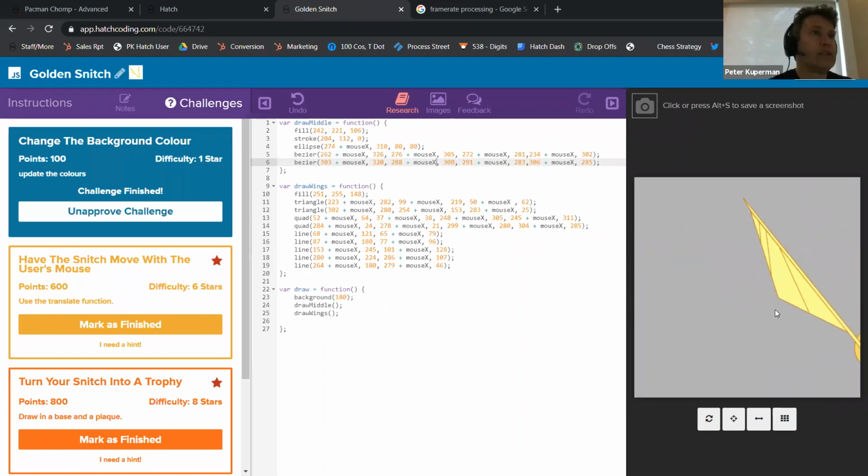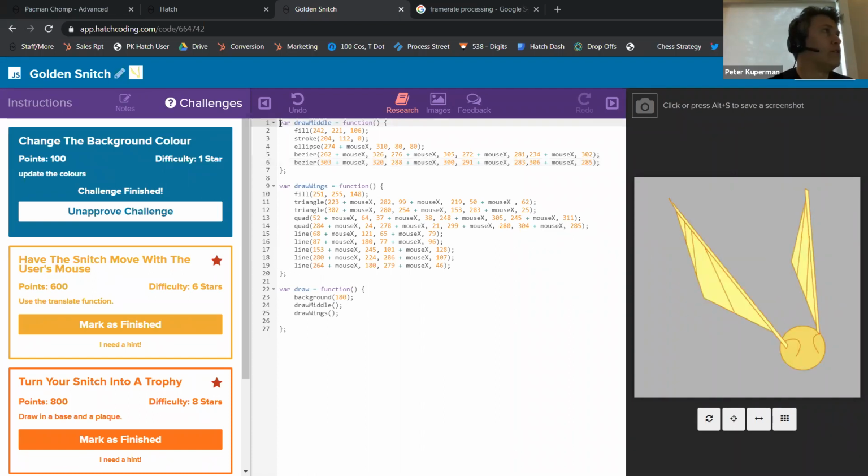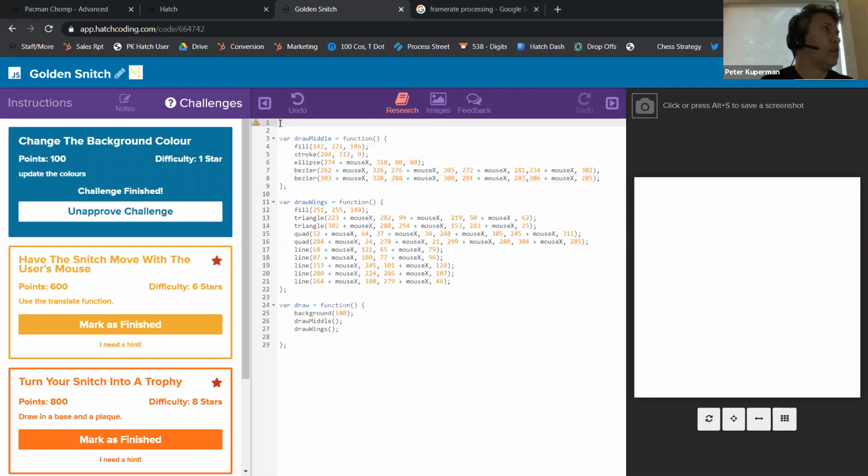And one last thing I would notice is it's not really centered on top of the snitch, right? So that's a little bit of a problem, because we actually want that to happen. So what I would actually do is I'm going to create golden X, which is the X position, right? I'm going to say golden X position equals mouse X minus, let's say, 100, right? So this is the mouse X. We want to move it over. It might even be like 200, right?